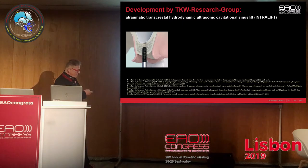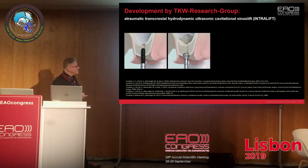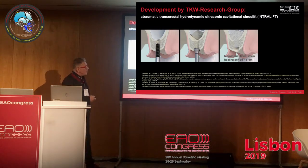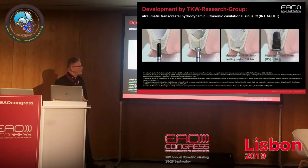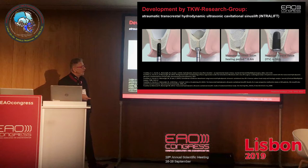The IntraLift procedure consists of a first step where, after opening a minimally invasive bookletflap, we open the sinus floor with a piezotome diamond-coated tooltip. In the next step, the sinus membrane is detached via hydrodynamic force and ultrasonic waves. After this is done, the bone graft material is plugged into the subantral scaffold. In our study, we used in every case exactly 2 cubic centimeters of the bone graft material, and after a healing period of average 8.4 months, we measured the insertion torque value directly at the insertion of the implant, exactly at the spot where we performed the IntraLift procedure.